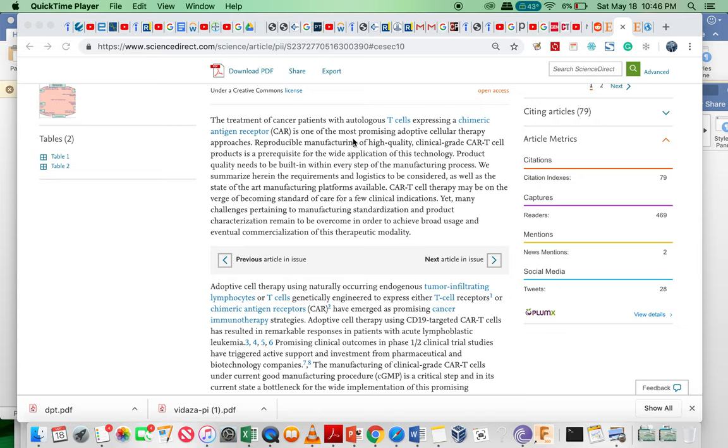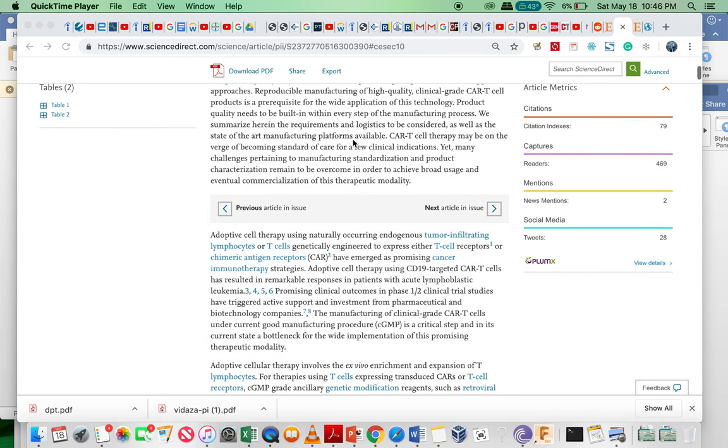We summarize herein the requirements and logistics to be considered, as well as the state-of-the-art manufacturing platforms available. CAR T cell therapy may be on the verge of becoming a standard of care for a few clinical indications, yet many challenges pertaining to manufacturing standardization and product characterization remain to be overcome in order to achieve broad usage and eventual commercialization of the therapeutic modality.